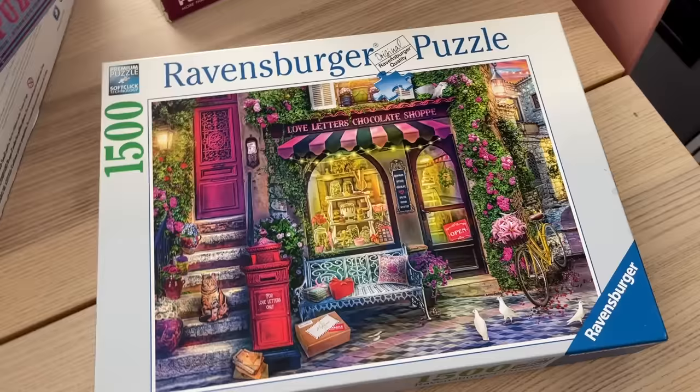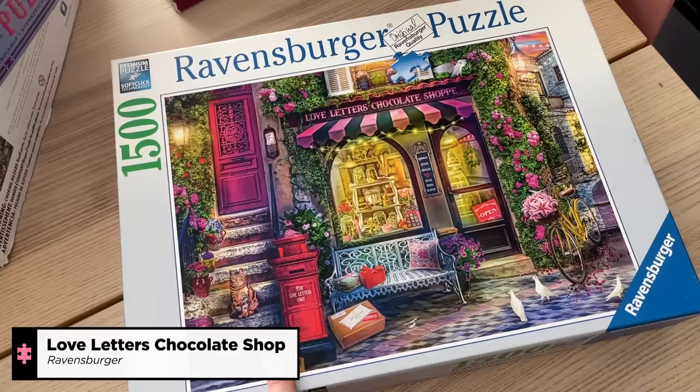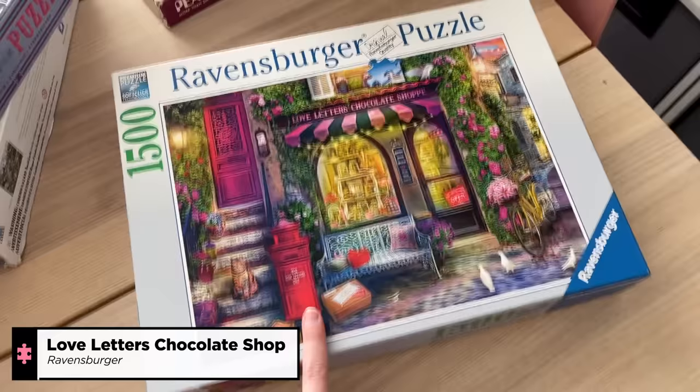We are gonna see if I have time to do this one. If the next swap comes around and I haven't done it yet, I might just bring it back with me. I have so many puzzles to do. And then I've got a couple more puzzles here in this stack.